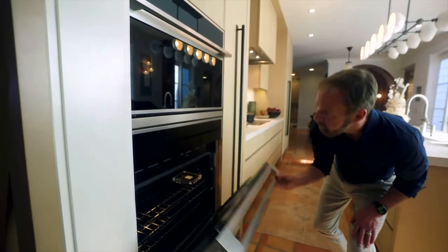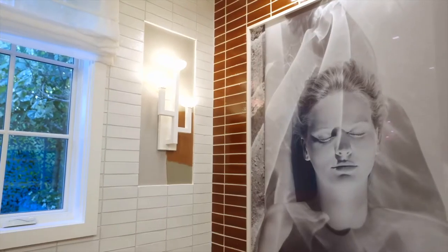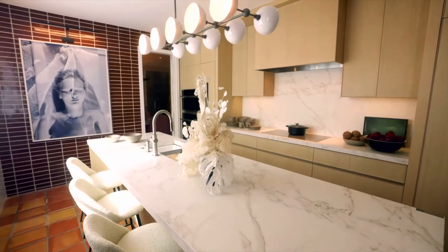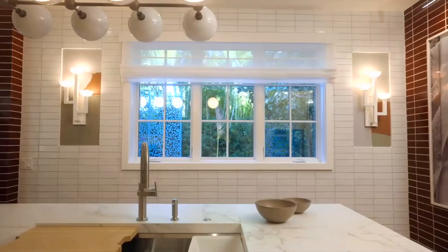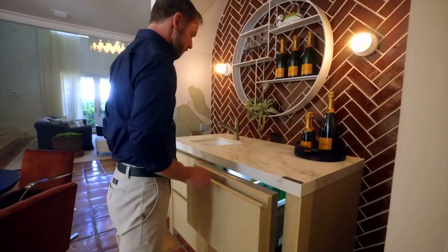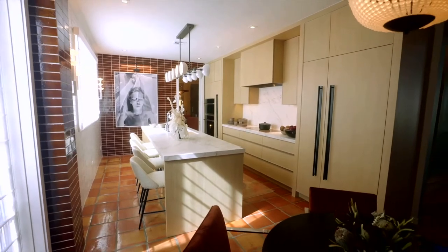Even in a small space, we got everything in that we needed to make it a functional kitchen, but then built around it with our materials palette and our tricks of the trade and design to make it beautiful as well. At the end of the day, the kitchen is a gathering space, whether it's friends, it's family, and Monogram allows me to make that gathering space comfortable, beautiful, but also functional for the person who's trying to prepare a meal. We love how Monogram allows us to do all of those things in one space.